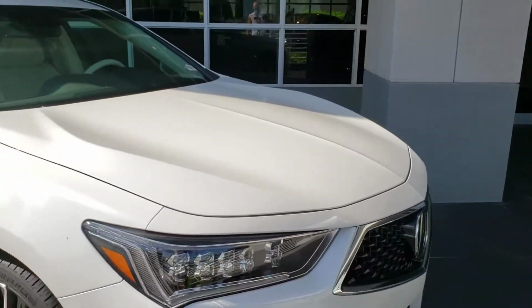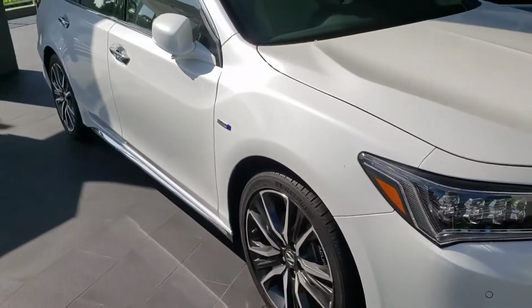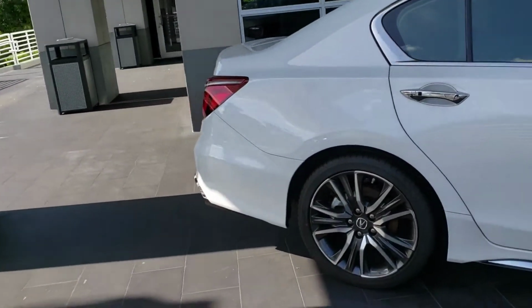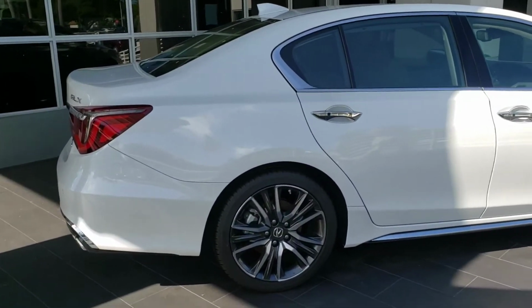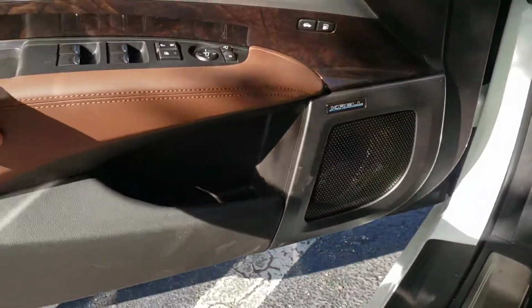So beautiful. Want to drive one? I mean, that's really where they shine. Yeah, no, if I drive one, I will have to have a sit down with you. I don't mind that. I know how it works. Before that, I need to. All right, so this one with the cognac interior. Yes. Okay.